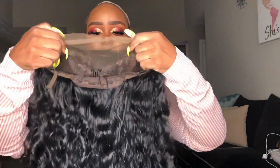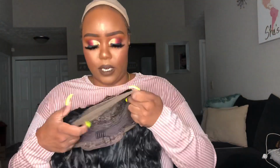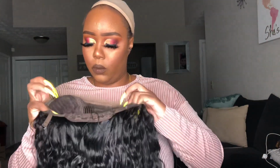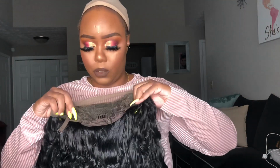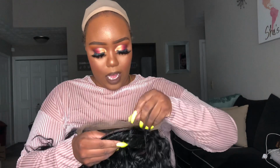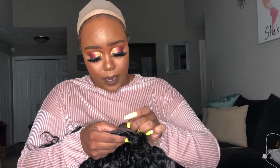So the construction on the inside, it does come with two combs on the top, one comb on the bottom. Comes with the adjustable straps as well. I hope this is big head friendly because you already know your girl got a big head.